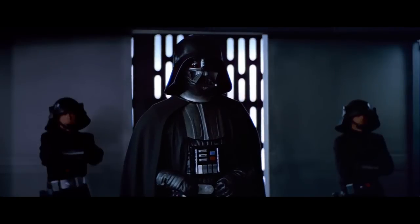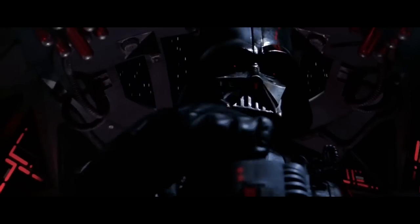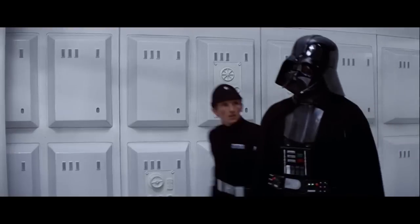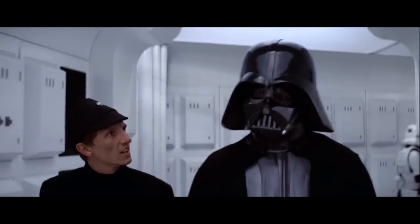The armor he sports is also a duplication of the one seen in A New Hope. We get the red lenses you get flashes of in some scenes, the cape covering his shoulders, the chest panel, the last two of which are slightly altered in every movie.